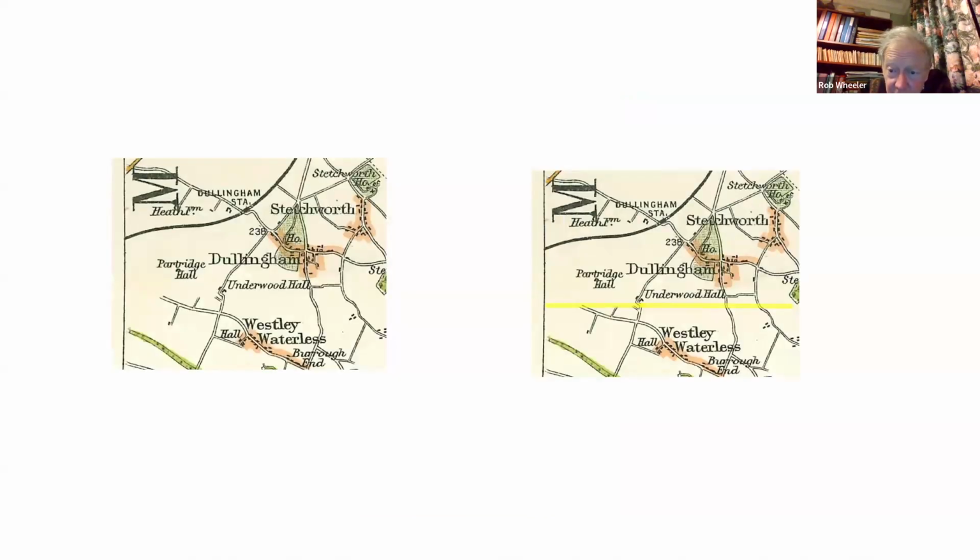Here you see the north-south join. Because the southern few miles are on the Bedford and Ipswich plates, that needed to be put in as well. The left-hand image, again, is the map as printed. The right-hand image adds a yellow line along the join. If you look at Underwood Hall, you will see a rather nasty double bend. It's entirely fictional. The roads on the 2 plates didn't join, and they needed to be made to join.